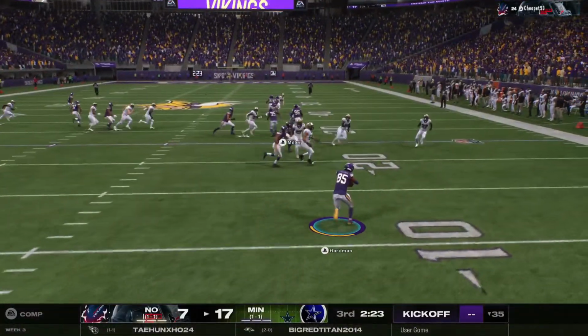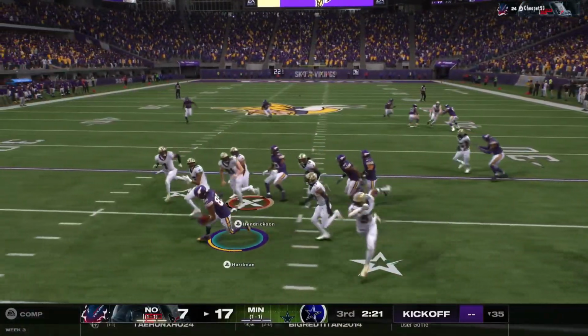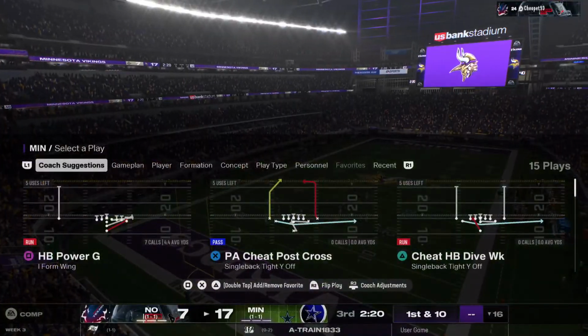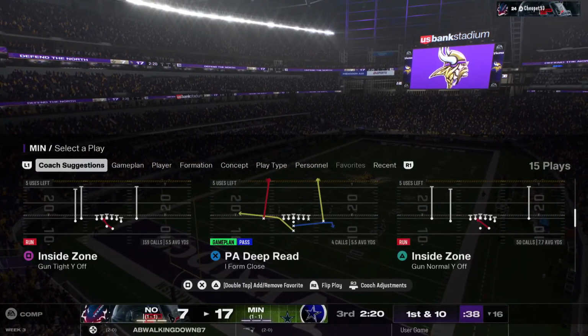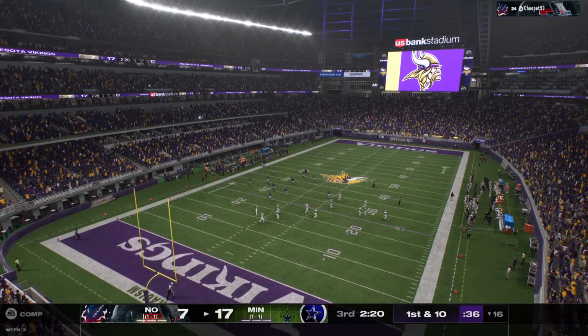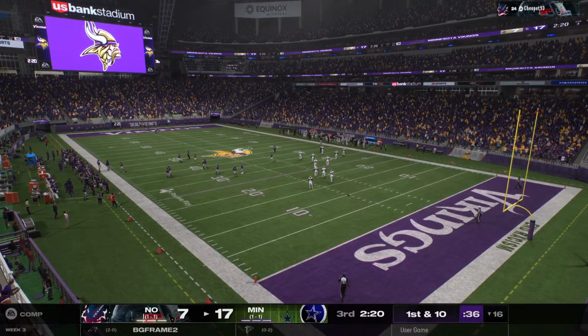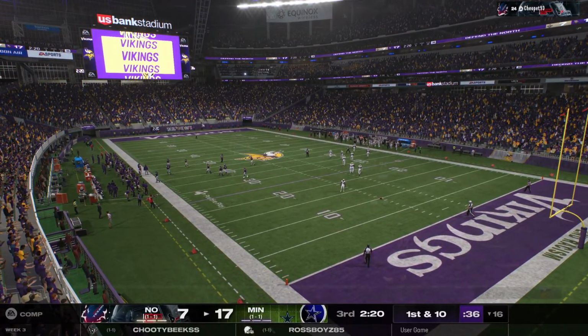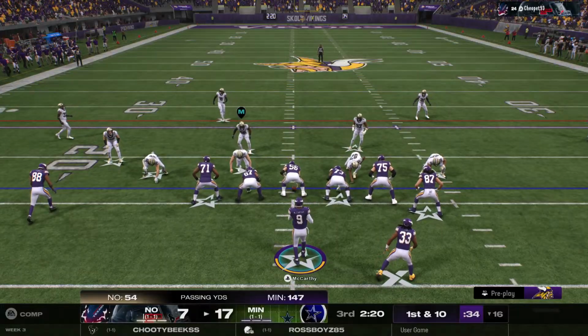This one's going to be a return from deep in the end zone. We stop him right as he gets up past the 15. The Vikings take over first and 10 at their own 16-yard line. Drive starts out with a 1st and 10.